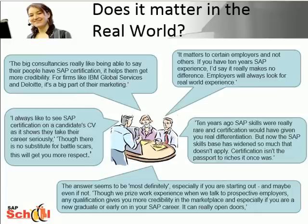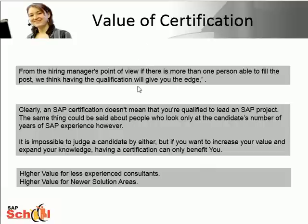Let's see what all this translates to. What this translates to, really speaking, is certification is of value for less experienced consultants, and certification is of value for newer solution areas. For example, HANA is relatively new, so a certification there would go a long way compared to a certification in, say, sales and distribution that's been around and not changed that much over the past 10 years. Similarly, if you're competing with people who've got less than 1 year of experience and you're the only one in the group that has a certification, now that makes you stand out in the crowd. So all other things remaining equal, a certification may give you a slight edge.